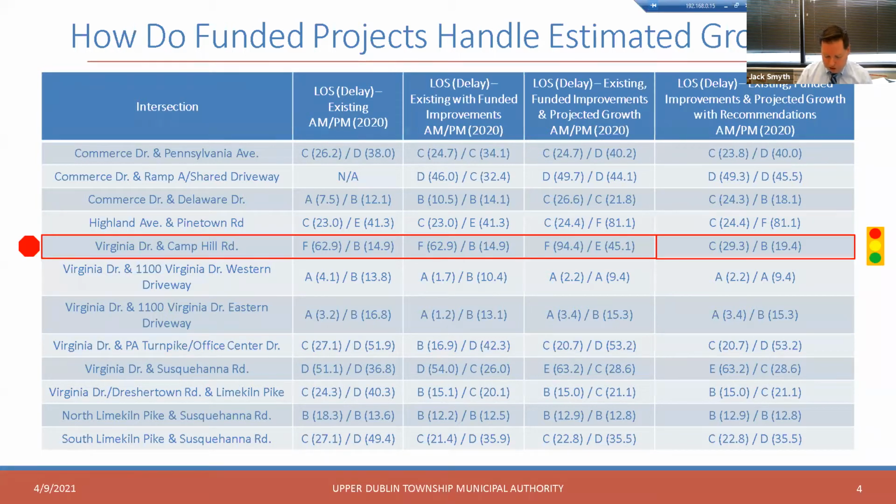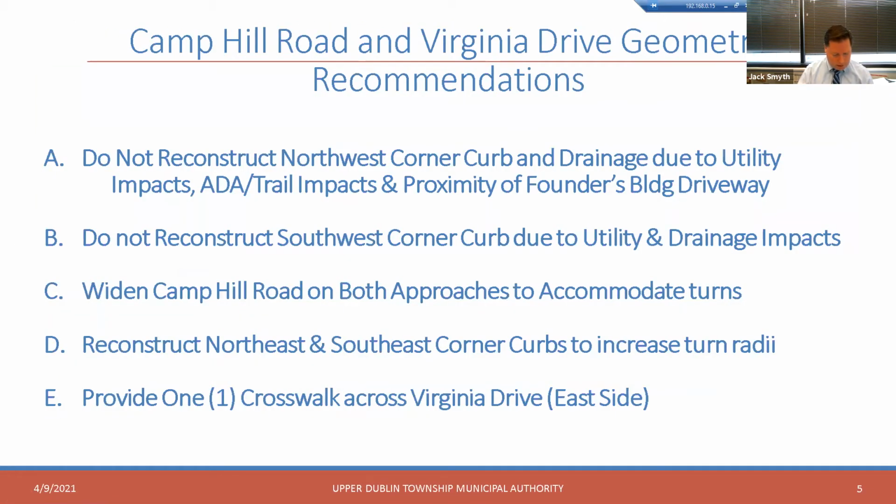When implementing the traffic signal, that level of service goes down to a level of service C and a level of service B. So you basically have good delay at the intersection with your levels of service. So that's the background. Let's get into the geometry of the intersection with the next slide.